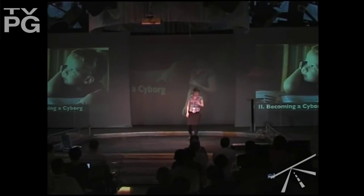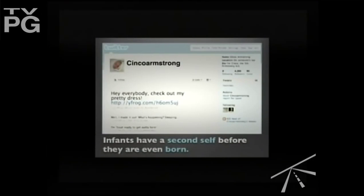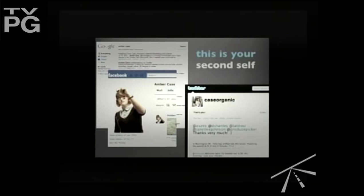So let's go into becoming a cyborg. So now kids have a kind of second self before they're even born that they learn to deal with. But this self becomes more important than your DNA. And so people are going to grow up in this world where this can act for you when you're not even there. People can click on you, your secondary self, your online presence, without you being there. So you have this ability to construct whatever you want it to be.